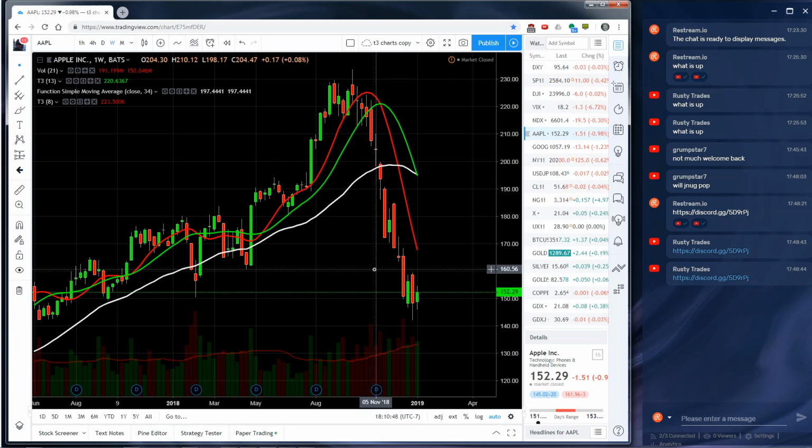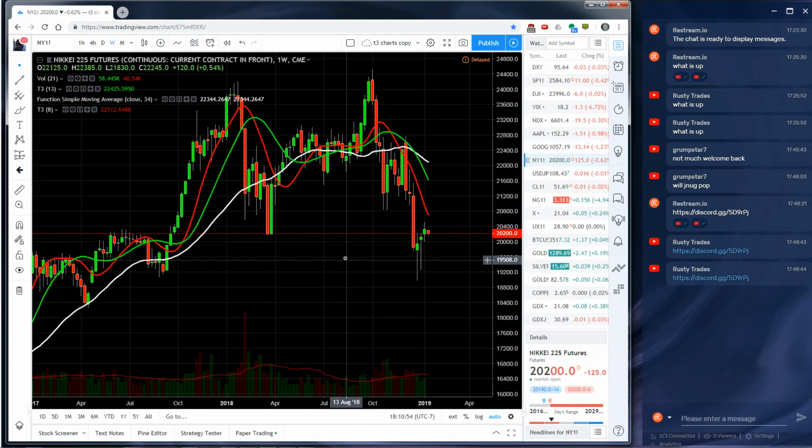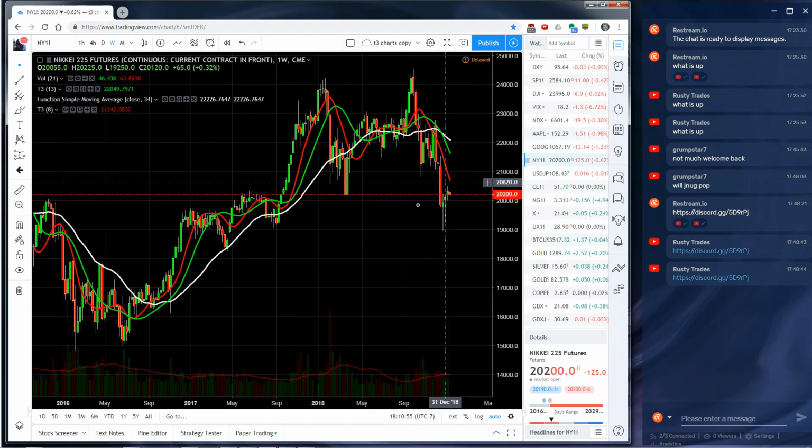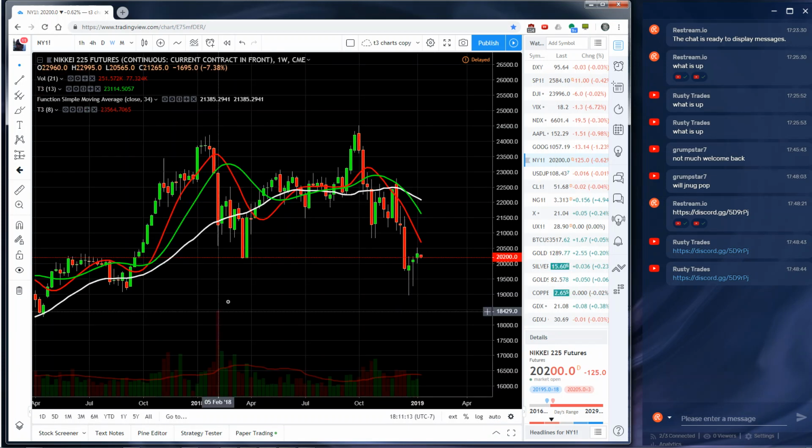Thinking Apple's going to pump into resistance as well. The Nikkei double top, broke down into resistance, rejected into resistance. That looks like a bearish flag over here. Nice legs, but here comes resistance at previous lows. Watch for a rejection. Everything's turning over.